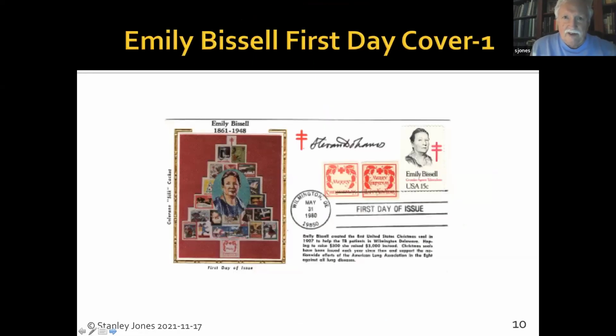I collected Emily Bissell first day covers. They were canceled on May 31st, 1980. I have 14 of these covers. For these 14, I picked the best 3 of the 14. This is probably the best one. The person who made this cover up took both the first and the second seal, put them on the cover, and canceled them with a first day of issue cancel. So that's a very attractive, very collectible cover.